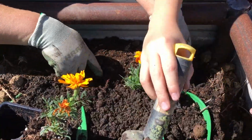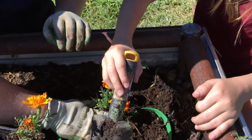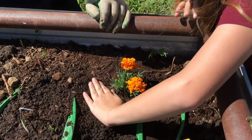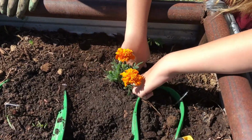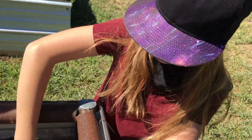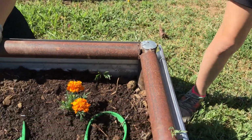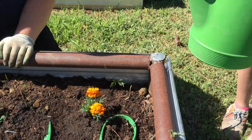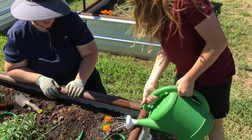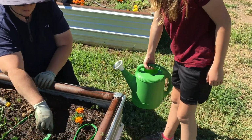Oh, there's a little worm. We want him to live because we like worms, so we're going to put him back in there. Now you're going to press down around the marigold, give it a nice bed to sleep in. Now you give it a little bit of water. That will help it take root in that area and turn into a nice big plant.